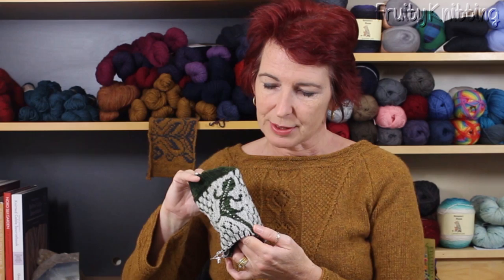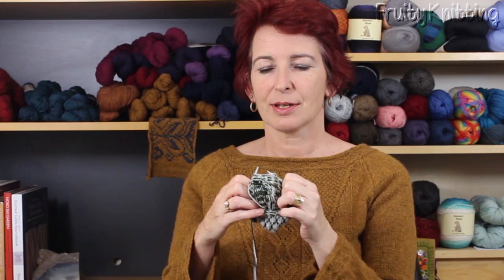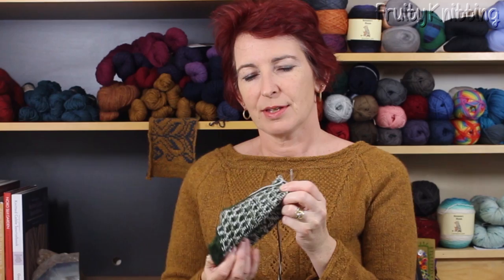The first pair of colourwork socks I knitted were really way too small, because what I found was that the strands would cut across the gap in the centre of the sock, and therefore they tightened up and made it unwearable. What I do now when I'm knitting my socks is I turn them inside out, and this means that the strands or the floats are carried around the outside diameter of the sock, which keeps them looser and makes for a better fit.